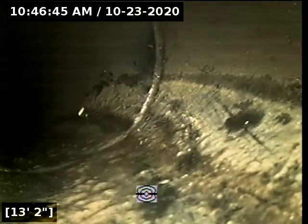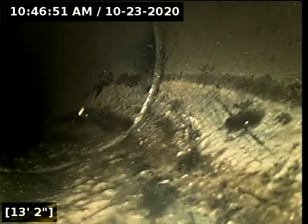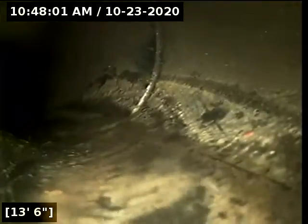Okay, here at 13 feet, this is where the sewer line appears to cross over onto the neighbor's property. There appears to be a Y connection here at 15 feet. We knocked on the neighbor's door. They were not home or they didn't answer, so we're not able to locate this Y at this time. We're just going to keep moving forward.